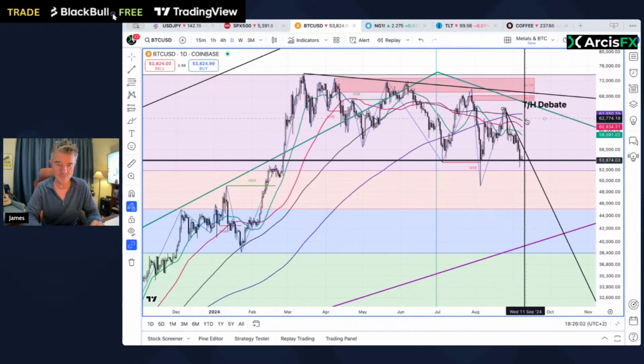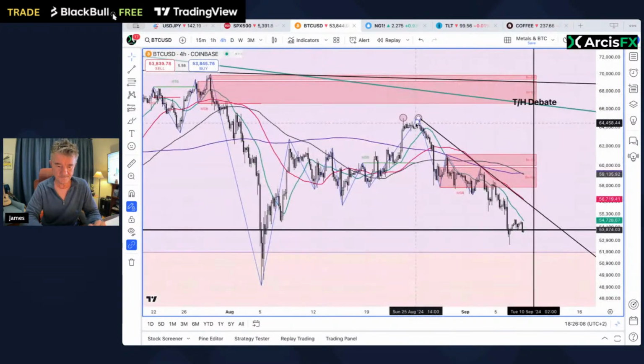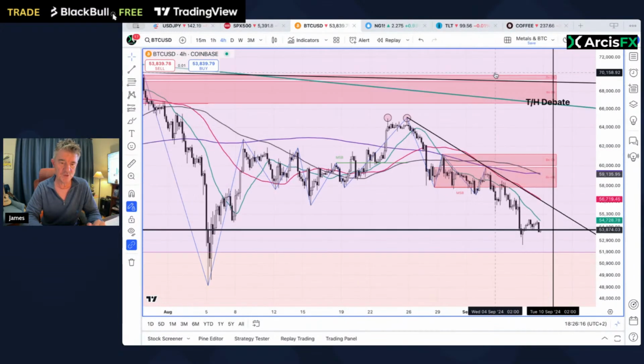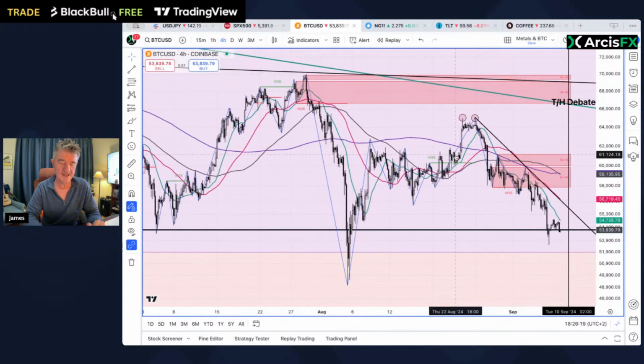We've got to get above all these moving averages. We know what's got to happen. We've got to get above the short-term trend line on this 4-hour chart, above the 50-period moving average, the 20. We've got to get through those order blocks and the big volume level at 60,000. And we've got to get up into this next order block and these trend lines up here closer to 70,000. And that's my scenario on Bitcoin. I don't know which way it's going to go. Right now, to me, it doesn't look strong at all.